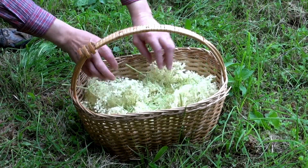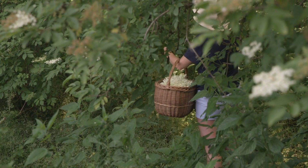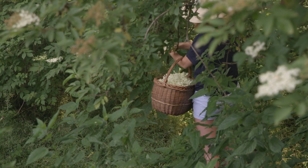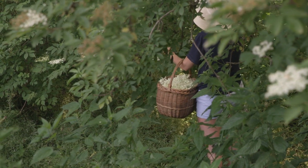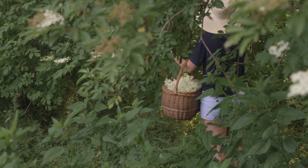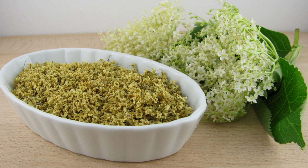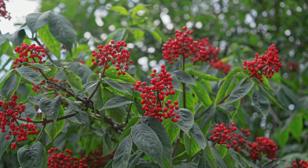I just cover them with a flour sack towel, and they will stay fresh for hours in a cool, dry place. You can make a lot of recipes with just 20 flower heads. I know it doesn't sound like a lot, but it does add up. But since I'm out, I usually get enough to even dehydrate. Elderflowers are so easy to dehydrate. Here's a picture of dried and fresh flowers.